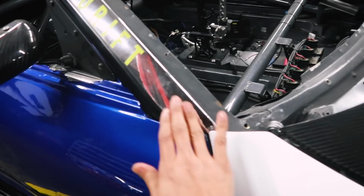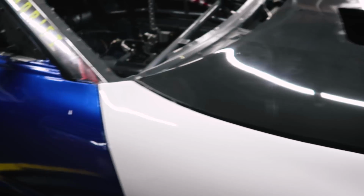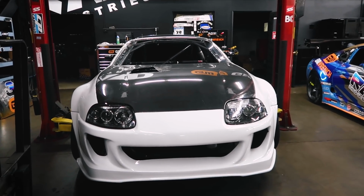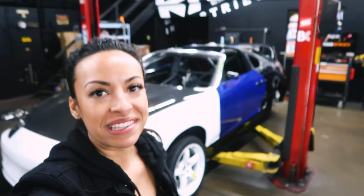This kind of gives you a feel of how the silver chrome is going to look with the white. I've been waiting to see this nice pop, and it looks so cool in the shop. We've always liked the past liveries. We get excited every year. I'm just excited for it to have a completely different look.